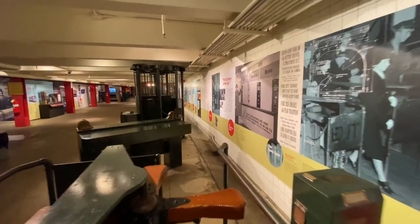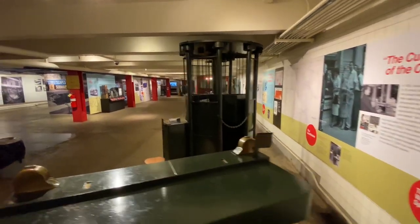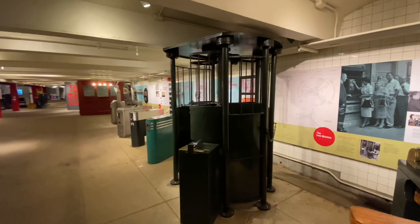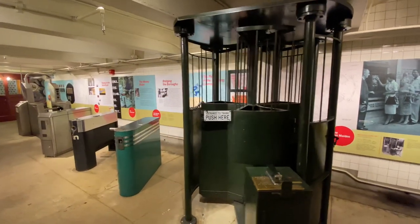Welcome to the New York Transit Museum. Here they have all the different artifacts of New York City's subway and bus history throughout the decades. The subway system officially opened in 1904, but there has been public transportation even before then.